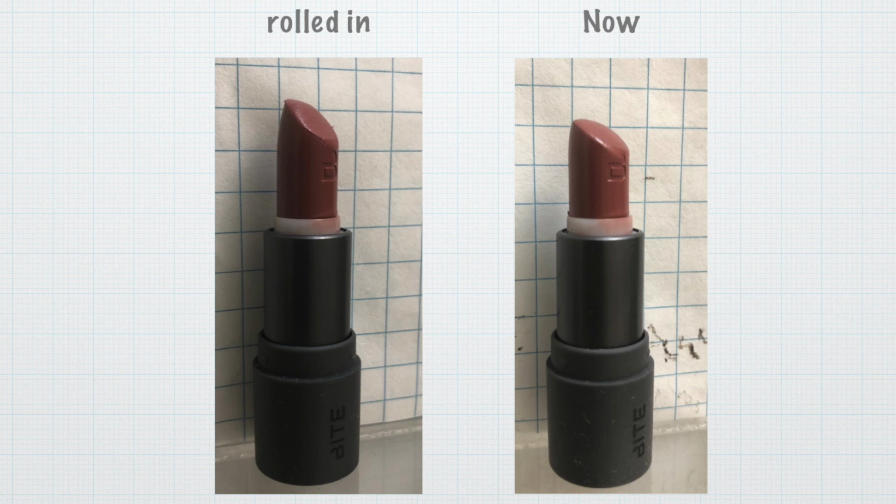Okay, the Bite lipstick that I wrote in from the previous update. And this is how this product looks now compared to when I first wrote it in. For this one, it's similar to the lip butter. There were definitely a lot of times when I wanted to use this on my cheeks and I couldn't find it.